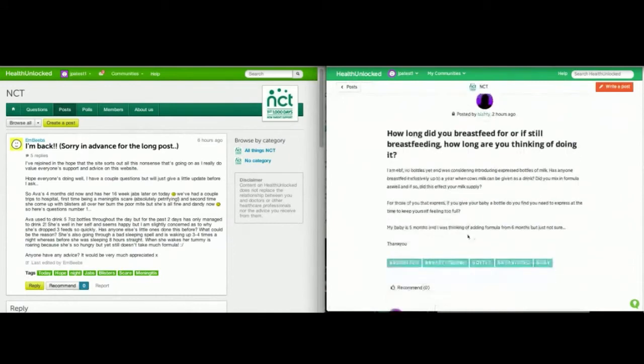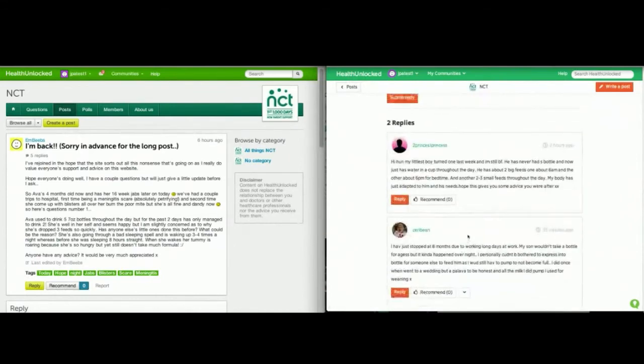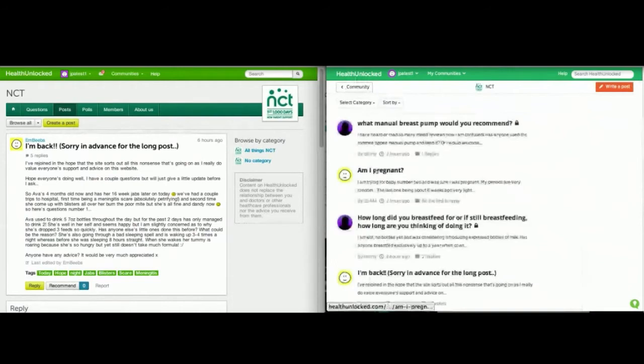So they can go to an individual post, they can read, they can comment. A lot of this functions in a similar way, but hopefully is cleaner and simpler, and then they can bounce back to the post page. They can sort these just the way they can in the current community, and they can create content.